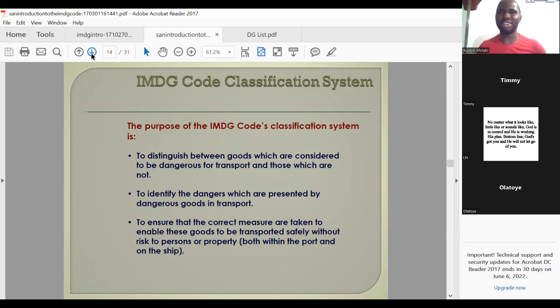Why go into so much classification? Just tell us the name and then we can try and find out what to do or what not to do. But no, the classifications will help us distinguish which goods are considered dangerous for transport and which are not considered dangerous for transport itself.